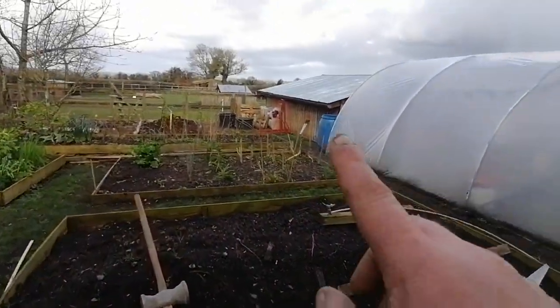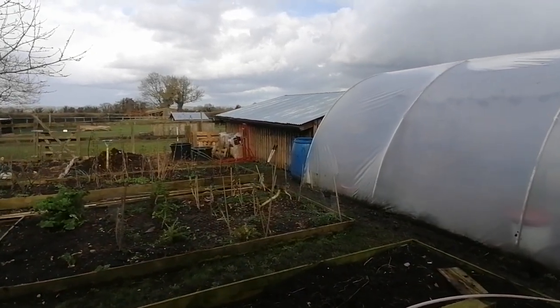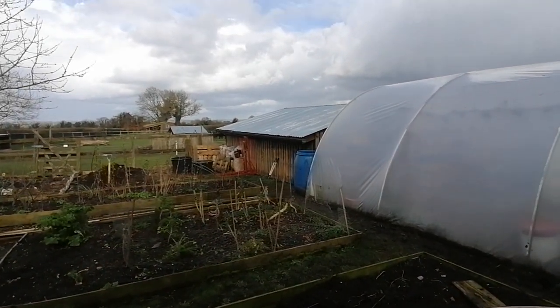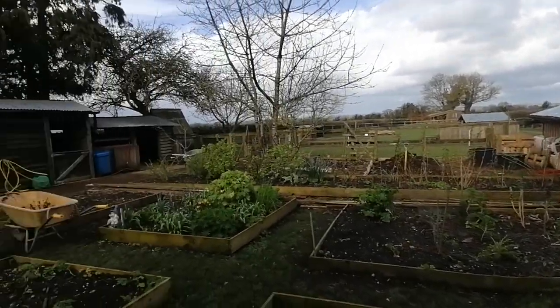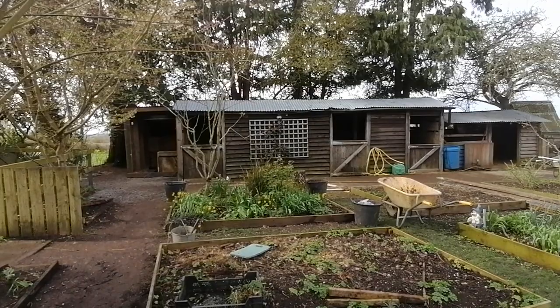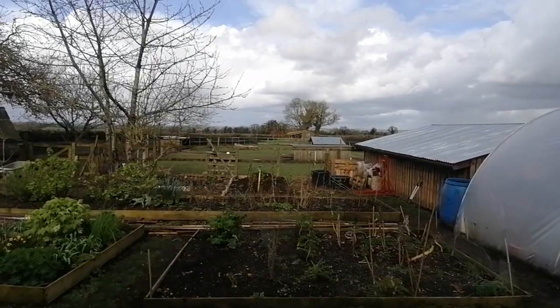Down here is a new building, and it's the goat shed. And I built this for free, apart from the roofing. It's all pallets and recycled wood. These are the stables I built a few years ago. And down, looking down to the cabin.